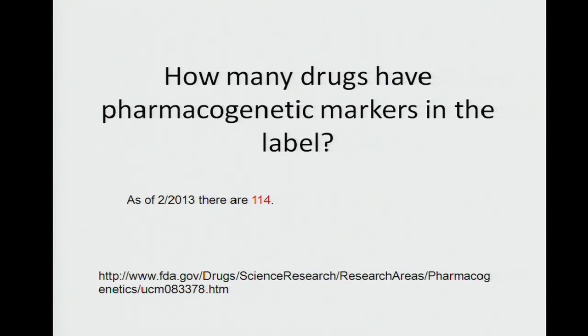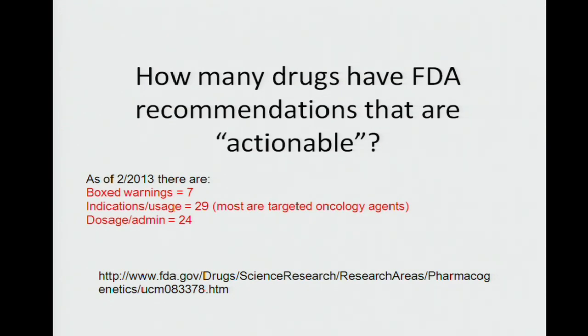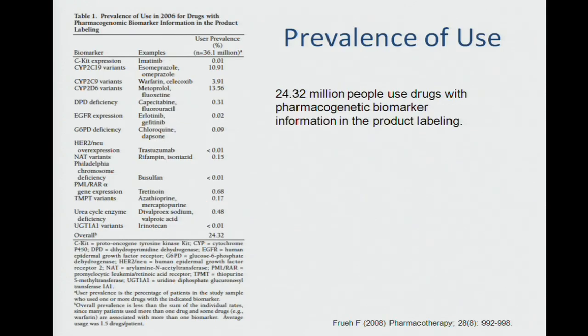How many drugs have pharmacogenetic markers in the label? Well, at this point, there are 114 of these drugs, and if you go onto this website at the FDA, you can look at all of these drugs. How many drugs have FDA recommendations that are actually actionable? 7 have boxed warnings where the testing is very important. 29 have indications and usage information, and 24 will give you information about the dosage. So a subset of those are actionable.